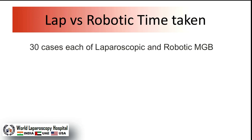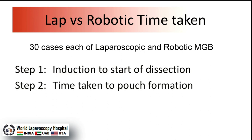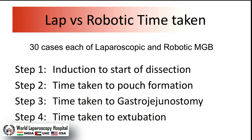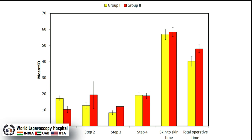So here we compare 30 cases each of laparoscopic and robotic MGB. Step one, we have taken induction to start of dissection. Two, time taken for pouch formation. Three, time for GJ. And four is time taken for extubation. Out of 4 steps, we compared everything with mean and standard deviation. And as you can see, the overall time in robotic surgery is actually less than the laparoscopic surgery.